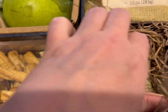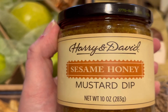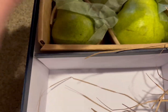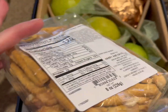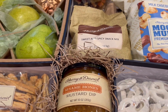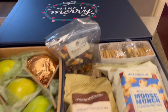And then in here we have a jarred item. This is sesame honey mustard dip. Nice. And then we have, I believe these are sesame sticks. Let's see. Oh, honey wheat pretzels. So we have a little bit of sweet, a little bit of savory, fresh fruit. We got it all going on here. So that is a very nice box.